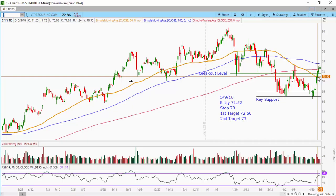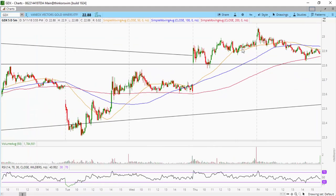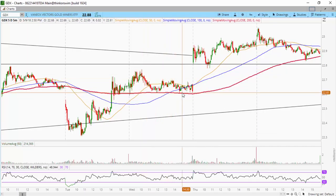Okay, moving on here. It's Citigroup, gold, GDX. So here's when we called it out, right here on this level here, 2280, got close to our entry right here, 2277, never triggered. Our top was 2197, so lots of opportunity for this to work in our favor.